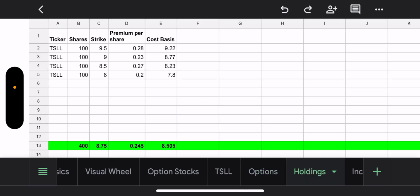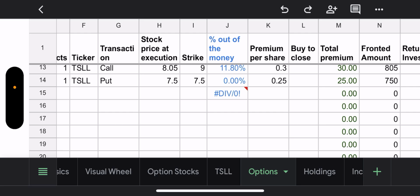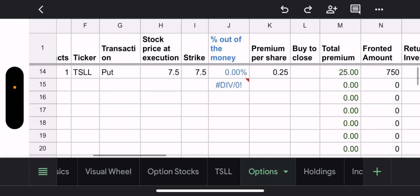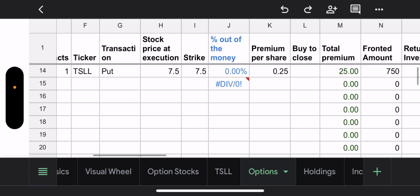My average is 850, okay? So if I sell a put for 750, obviously if I get assigned, that lowers my average, which helps me to sell calls at a lower strike price, all right? So I sold a put, 750 strike, and I got 25 cents for this, right?